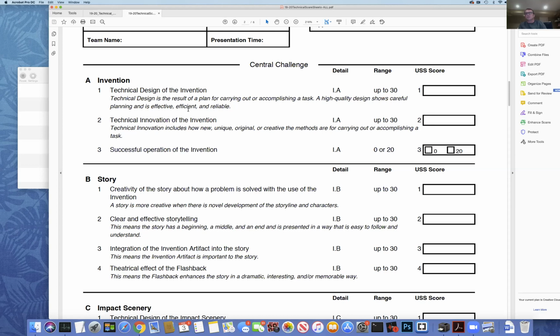And that's different than the innovation of the invention. With innovation, you're looking at the newness and uniqueness of it and the creativity of it. This is going to involve different spectrums of the types of technologies that are being used. So if it's a very simple design and uses a lot of complex stuff and it's very unique, you're going to get different scores with design and innovation. And as always, you're scoring from a 0 to 30 range, where 15 is what you'd expect to be average for that age group. So that would be your expected technical design and innovation.